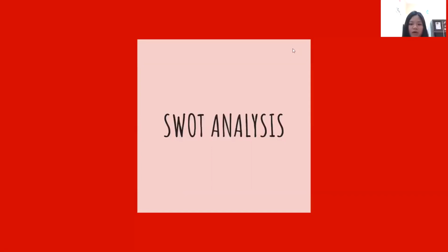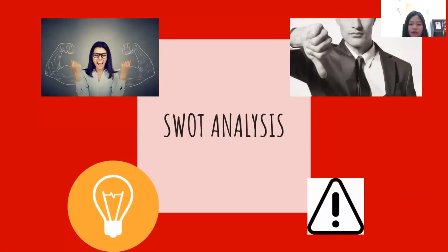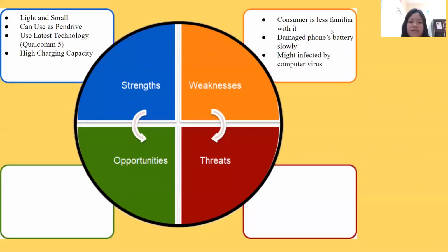The next part is the SWOT analysis of our product. Basically, this part will talk about the strengths, weaknesses, opportunities, and threats of our product. The first strength of our power bank is that it is light and small, only 50 grams. Besides, it can also be used as a 32 gig pen drive for us to store our documents. Furthermore, it uses the latest technology, which is Qualcomm 5 that supports lightning charging. Last but not least, it has a high charging capacity, which is 20,000 mAh that enables us to use it all day. Of course, there are some weaknesses of our power bank. Just like other innovative products, consumers might be less familiar with our power bank.